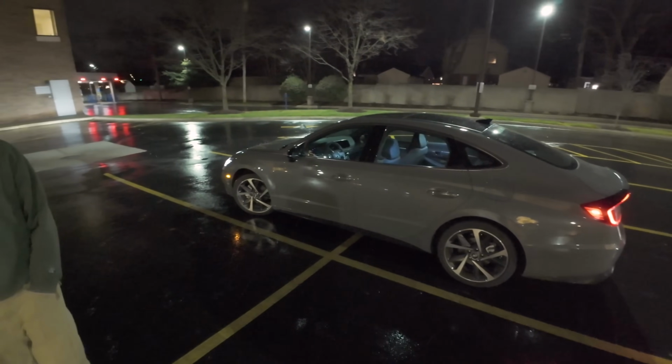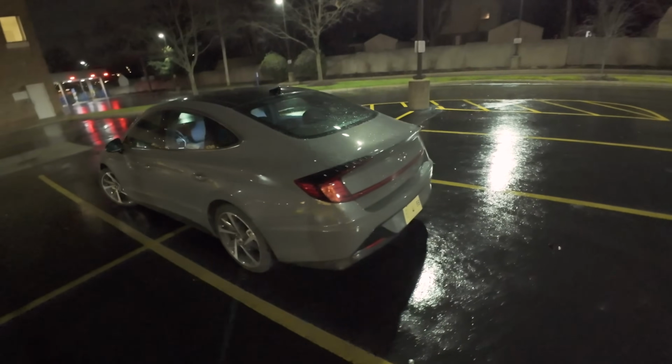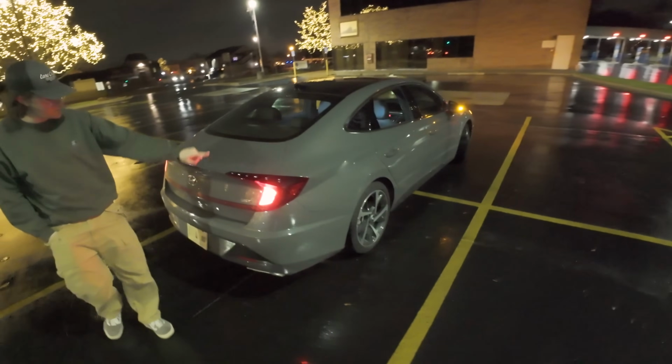Yeah. It's an attractive car. It looks nice. The front end is kind of strange with the lights, but I don't know. Hyundai's, I like this though. Adds a little bit of excitement.